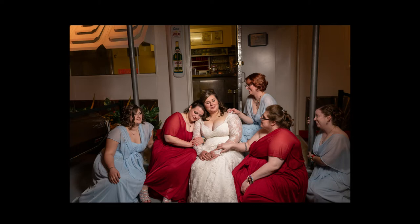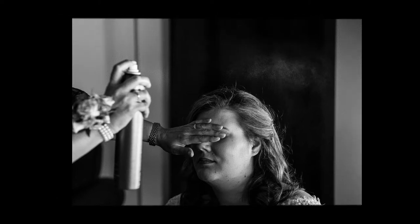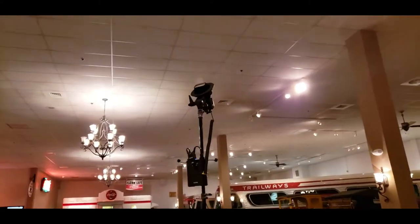Now we're getting ready for the reception. I'm really happy, because in this particular reception they've got a live band. The drummer has been over here practicing. They've got a bass. Look at the bass players coming in. He's got his bass, and the drummers over there have been doing a few things. I went ahead and set up my lighting.